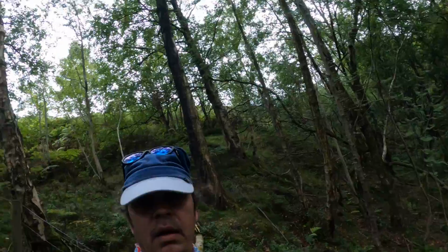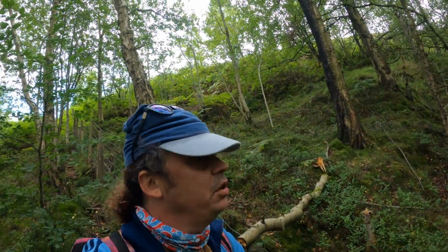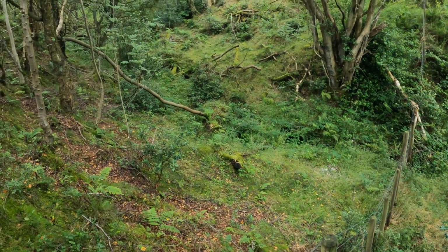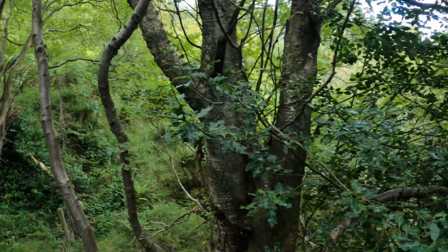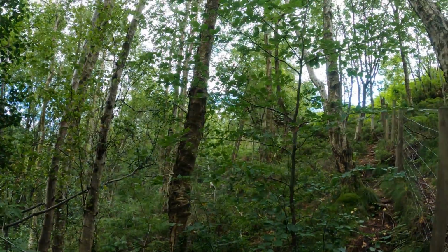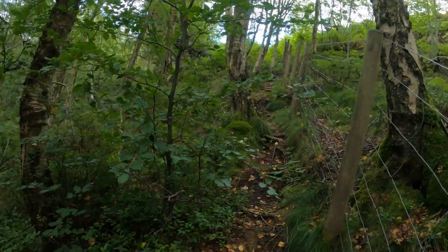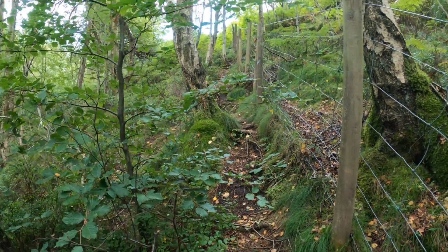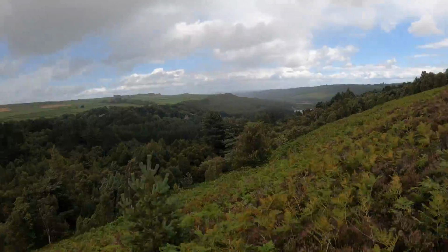Very nice. Remember that optimism I had about 10 minutes ago? Well, it's all disappeared. There's no way to get in at this side unless I keep going up, but that definitely doesn't look like a footpath. So now I ain't got a clue. No, I really don't want to have to go there. God damn it. I haven't got a choice. All the way back. So all the way down there and back up again for nothing.